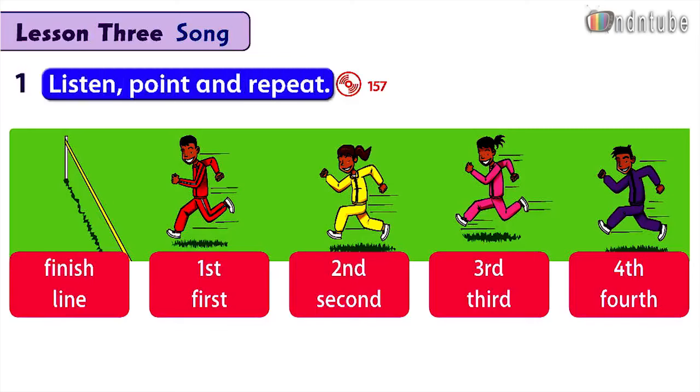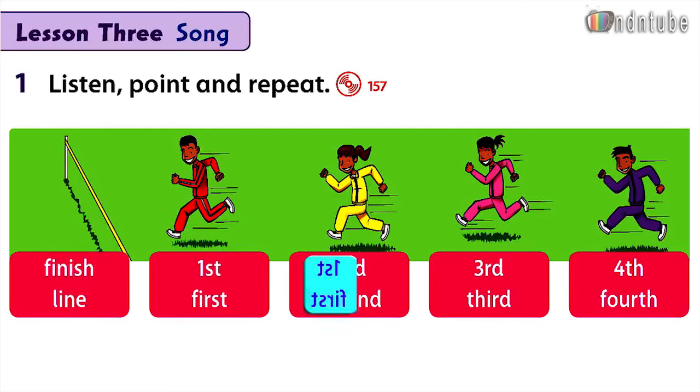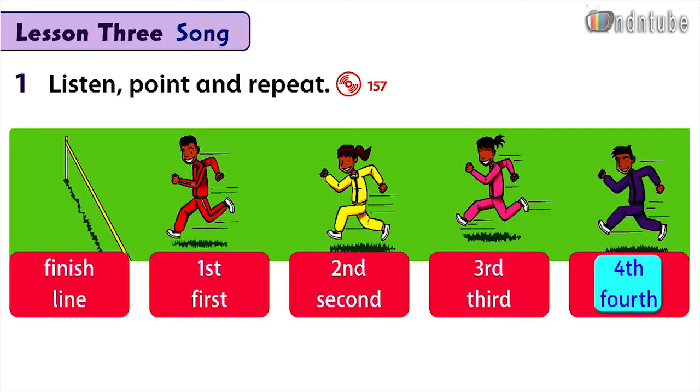Listen and repeat. Finish line. First. Second. Third. Fourth.